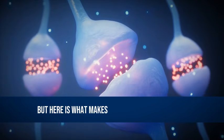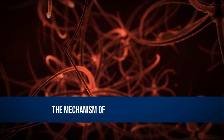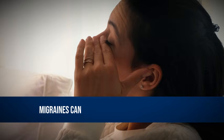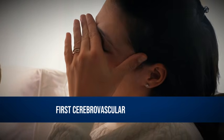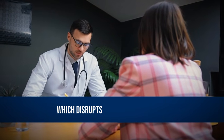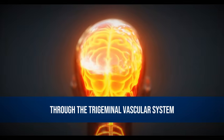But here is what makes this clinically important beyond just the prevalence number. The mechanism of migraine in Sjögren's is not the same as standard primary migraine. In Sjögren's, migraines can arise through multiple pathways. First, cerebrovascular inflammation. Sjögren's can cause small vessel vasculitis, immune-mediated inflammation of tiny blood vessels in the brain, which disrupts cerebral blood flow and triggers migraine pain through the trigeminal system.